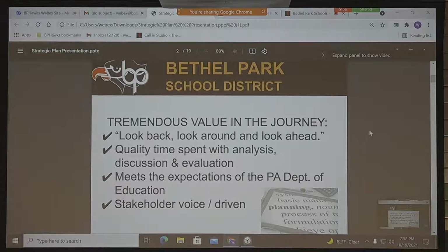We also spent time looking around, looking outside the walls of Bethel Park, so to speak, at what's happening in education in our area, across the Commonwealth, and even across the country, which then led us to looking forward as to what from this information and these ideas can we create the future for Bethel Park. What will our vision be based on all of this evidence, data, and ideas?